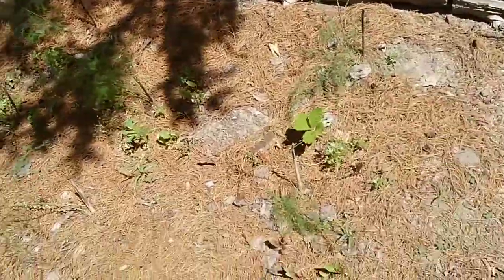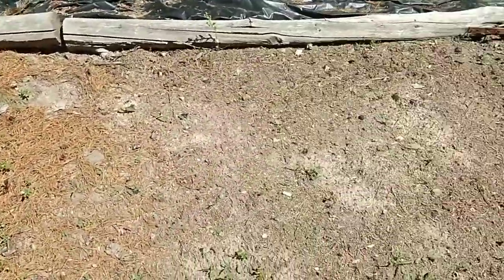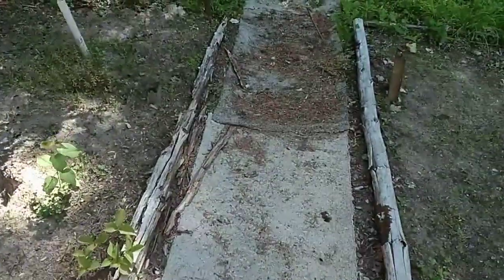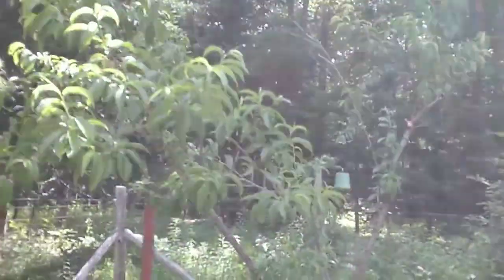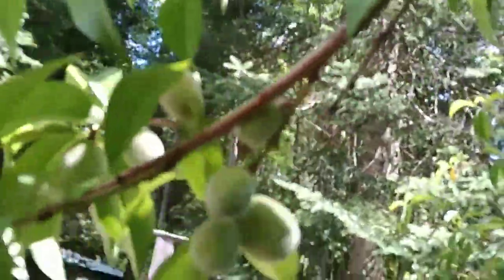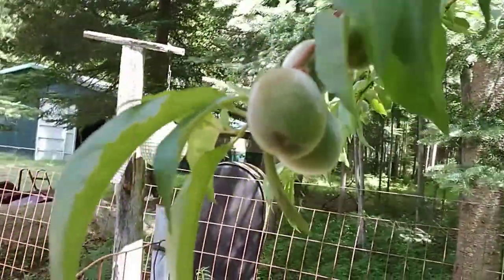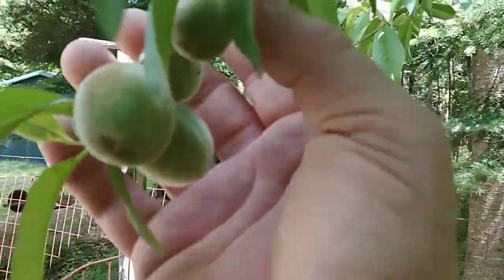Let's go check out the existing asparagus plants that were here when we got the place. They're hiding over here behind the peach tree. Ooh, we got quite a few peaches growing on the tree. Had to do some major pruning on this tree early this spring. And I wasn't sure if we'd have any fruit, but there's some. They're getting pretty big.